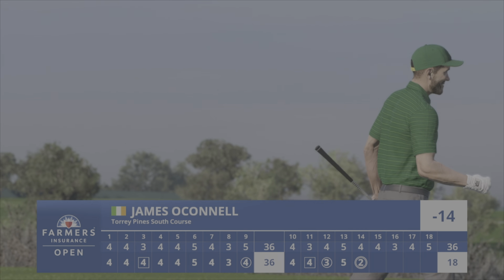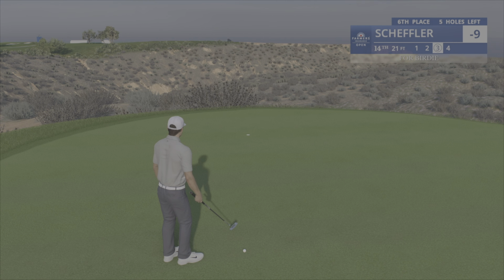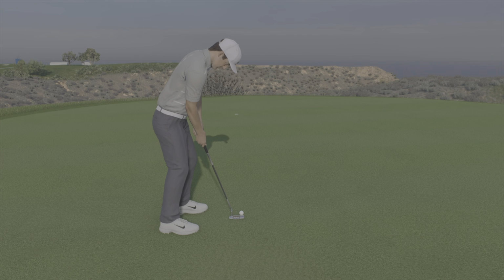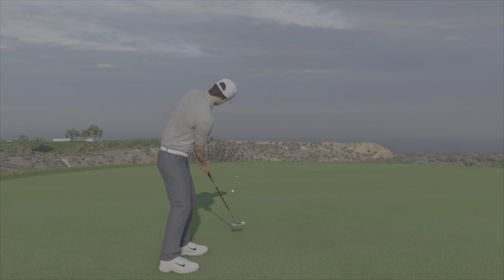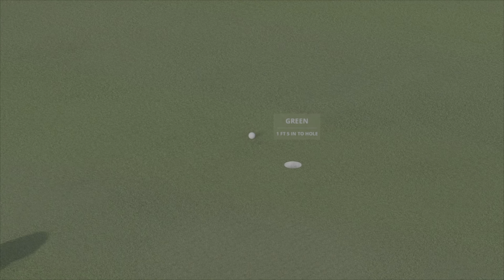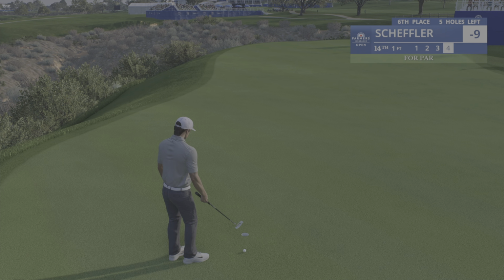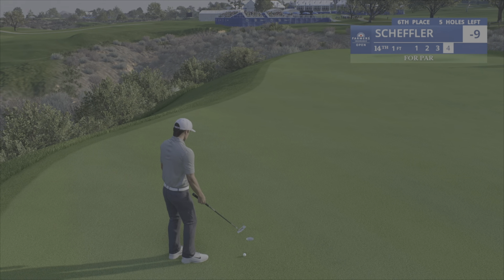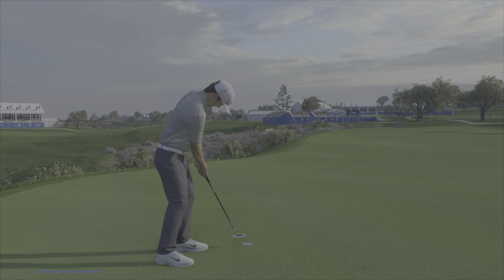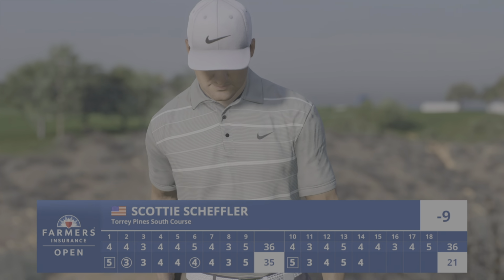A shot. I mean, from that lie, could have gone a bunch of different ways, but it went the way you want them all to go, right into the hole. Not quite online, and that'll drift a couple feet by. No issues there. It is a par here at 14th. And the lead will remain one.